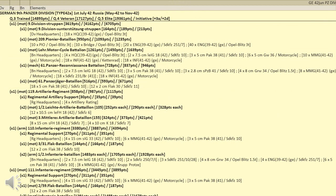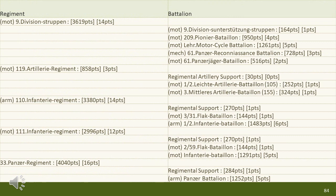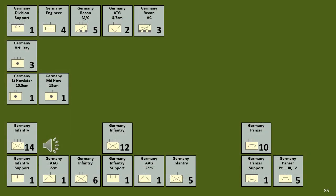The German 9th Panzer Division was involved in the German 1942 summer offensive. While there was a lot of minor changes, at this scale the division was pretty much the same as the previous official Panzer Division structure. As a result, there were no changes to the combat strengths of the individual battalions in this division compared with the last division that we showed you.